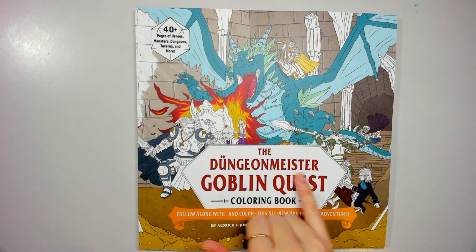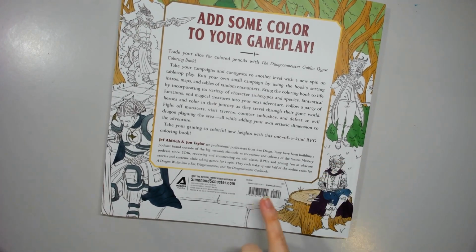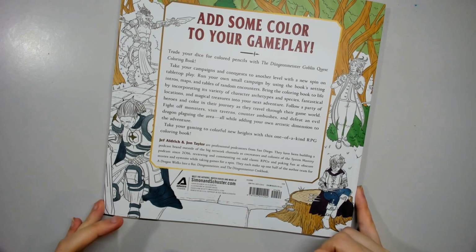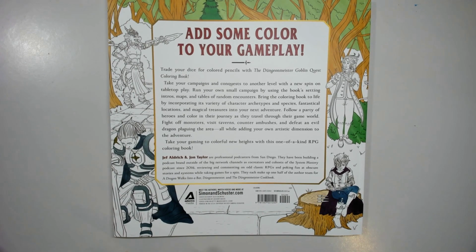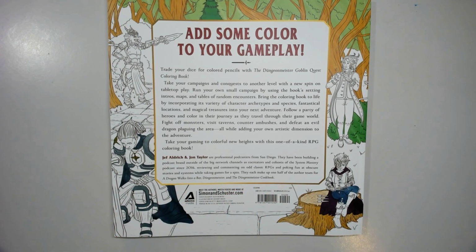Now, if you haven't heard of DÜNGEONMEISTER, they are a range of D&D supplemental books. In fact, I'm going to flip it to the back so I get the titles right. They have A Dragon Walks into a Bar, DÜNGEONMEISTER, and the DÜNGEONMEISTER Cookbook. And the DÜNGEONMEISTER series in particular is one that I know of for supplementing DMs and helping them with coming up with things for D&D games. So that's how I knew about DÜNGEONMEISTER. They're also podcasters, but I've never listened to the podcast myself. I'm just aware of the books.